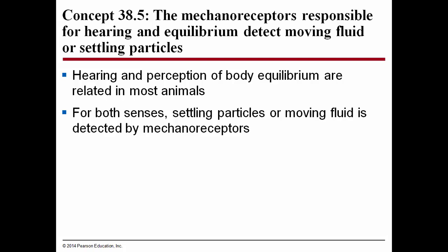Mechanoreceptors are responsible for hearing and equilibrium, detecting moving fluid or settling particles. Hearing and perception of the body equilibrium are related in most animals. For both senses, settling particles or moving fluid is detected by mechanoreceptors.